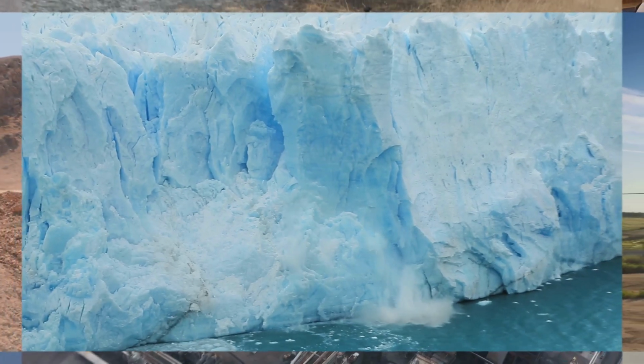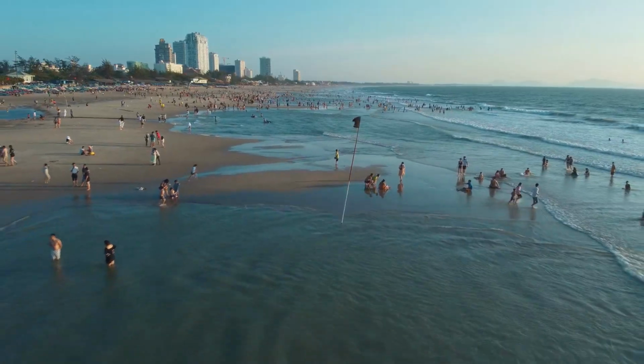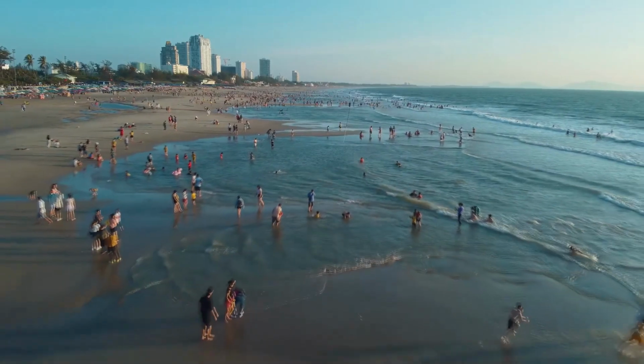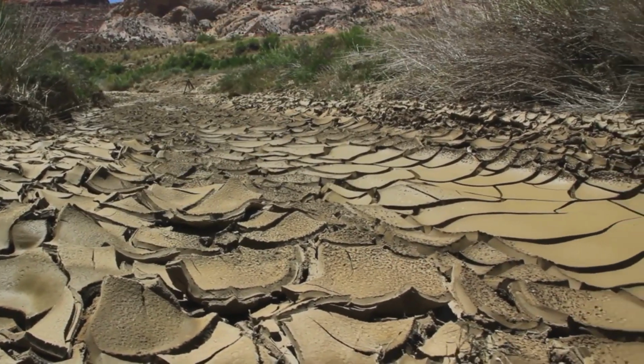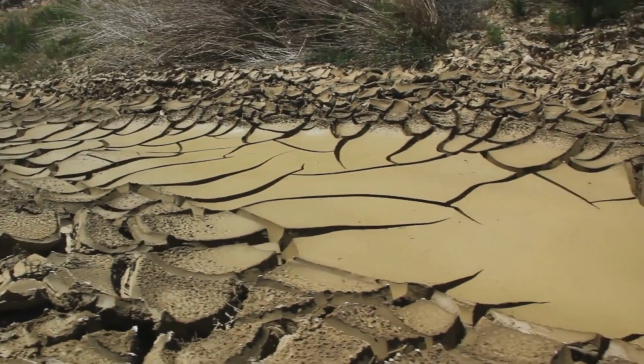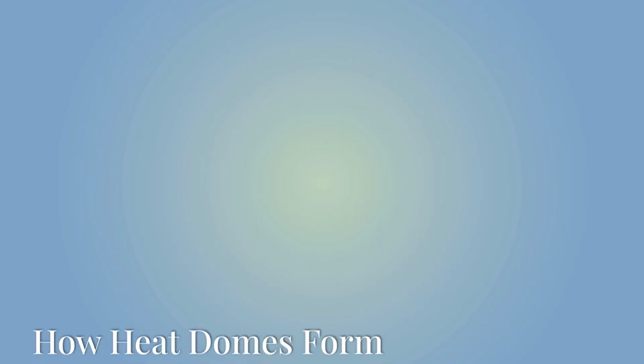Understanding how heat domes form and the impact they have is crucial in a warming world. These domes of intense heat can impact vast geographical areas, affecting millions of people. Their effects are far-reaching, impacting everything from daily life to long-term environmental sustainability. So, what causes these heat domes to form? Let's delve into the science behind this scorching phenomenon.